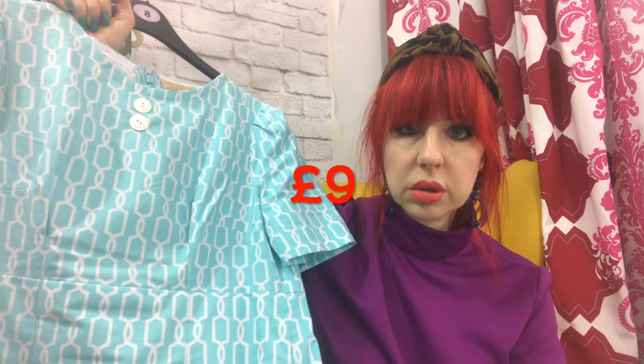I've made this pattern several times alone. So let's call it another £2 for the pattern. So £9 for this dress. Right, now you will recognise this beauty.